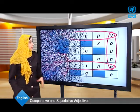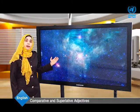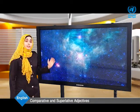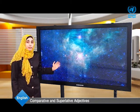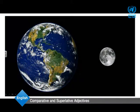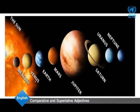Now, dear students, look with me at this picture. Do you have any clue about this picture? What is it? This vast universe was created by Almighty God with no slight error in creation. And we live on planet Earth. Planet Earth is part of the solar system, the sun and the nine famous planets: Mercury, Venus, Earth, Mars, Jupiter, Saturn, Uranus, Neptune, and Pluto.